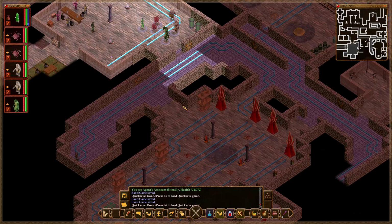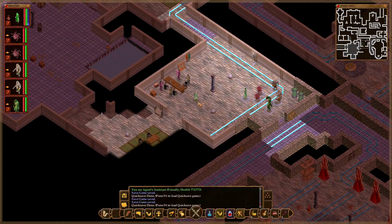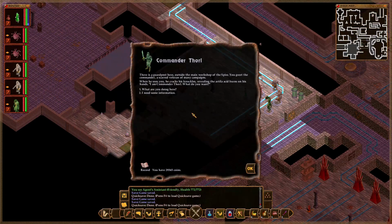We continue on where we are exploring KR's Spire. Let's have a quick chat here to Commander Thor. There's a guard post here, outside the main workshop of the Spire. You greet the Commander, a scarred veteran of many campaigns. When he sees you, he cracks his knuckles, revealing the Artias acid burns on his hands.